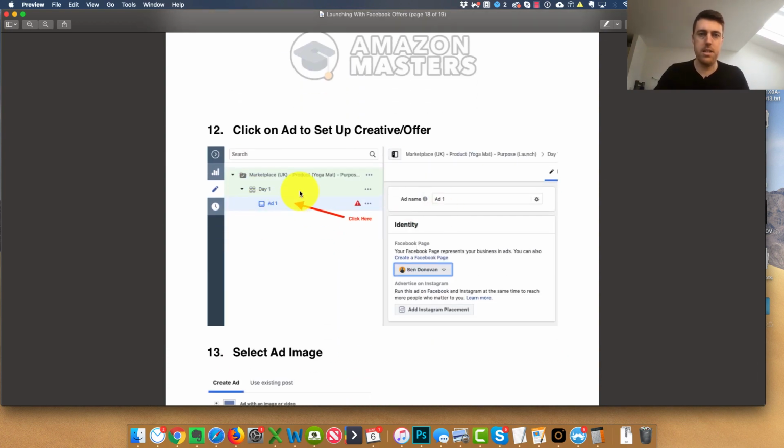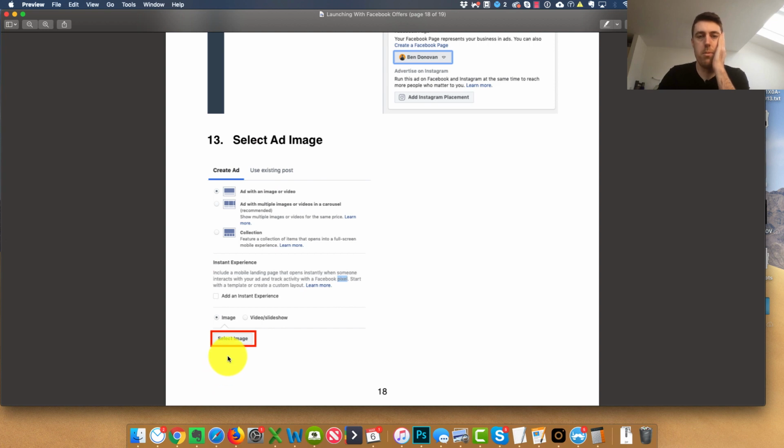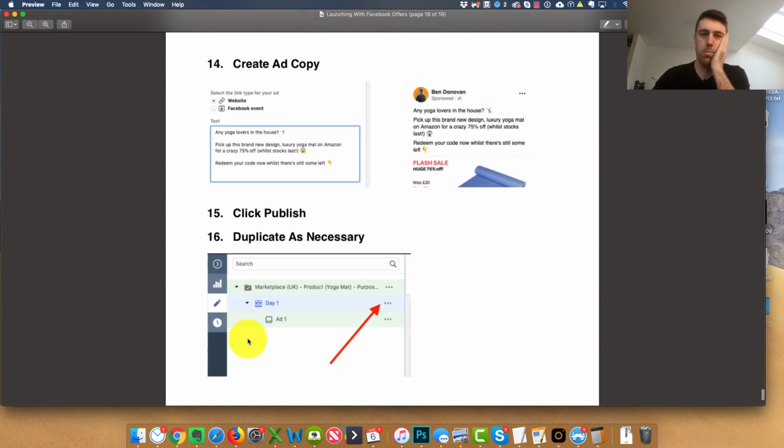That's pretty much the ad set up. Next you want to come to the actual ad, which is where you create the creative, the offer, the actual thing that people are going to see. So you want to select your ad image. Remember that image that you created earlier on Canva or Photoshop. Come in here and select the file that you want, and then you're going to want to create your ad copy, right?